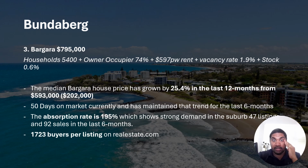So you can see here in the last 12 months, it's continued to surge along. In the last 12 months, it's grown by 25.4%. So it's increased now up to $795,000, but it basically rose from $593,000, or a total of 200 grand in the last 12 months, which is insane, right?